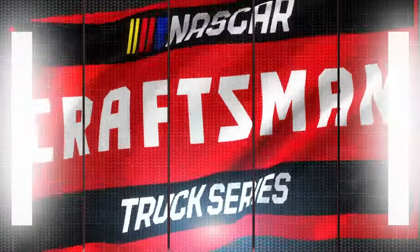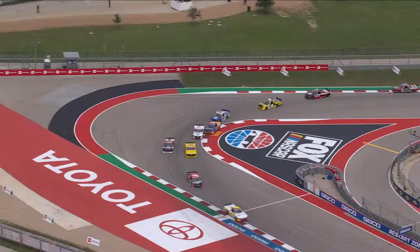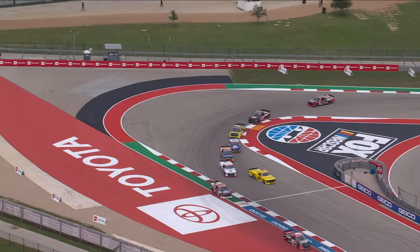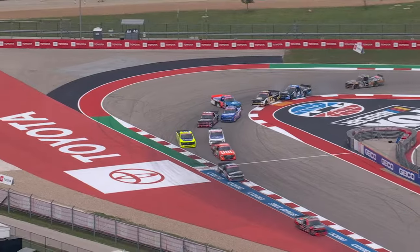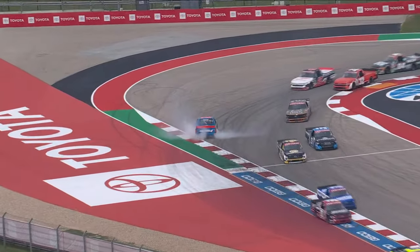But I think this is going to be the caution that Connor Zilich needs. As you see the action here, issues for the 38. Connor Zilich is the only truck one lap down. That means he's going to get his lap back right now. So Connor Zilich back on the lead lap here.